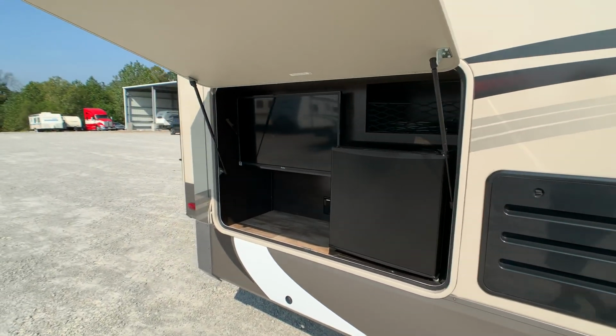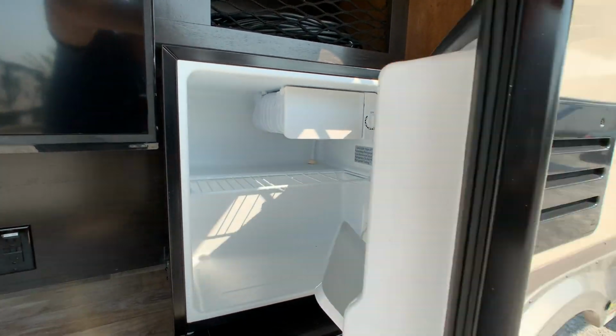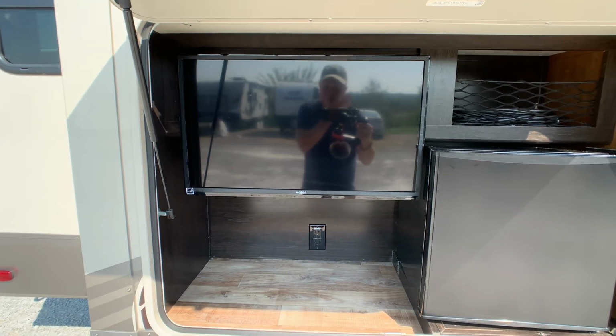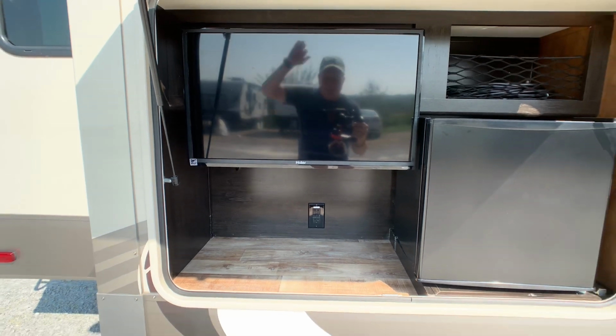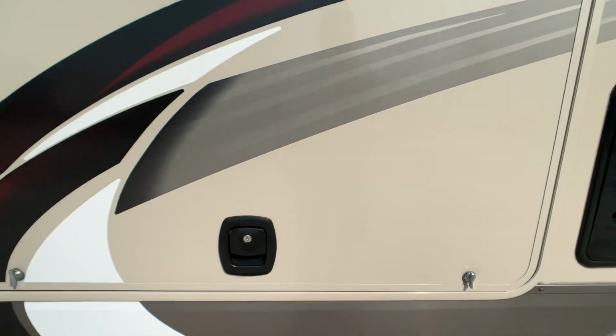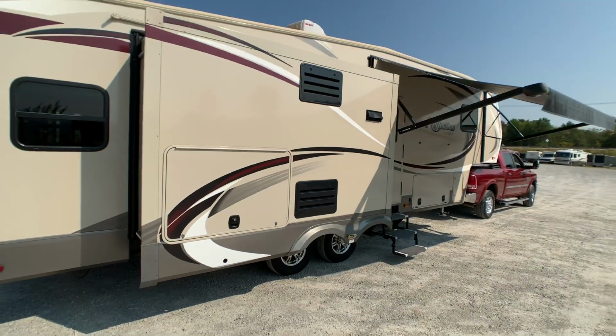Outside kitchen with the dorm style fridge. Looks like never been used. Another TV. So you have two TVs on this coach, and looks like maybe a 19-inch TV, and slam latch baggage door. Back up here, show the view from the rear front.